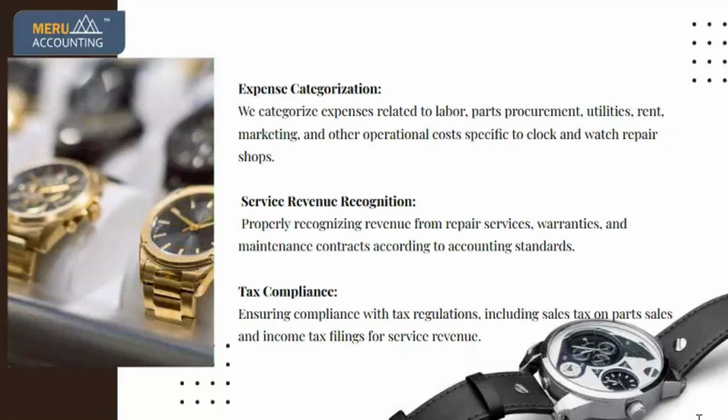When it comes to service revenue recognition, we ensure that we are following accounting standards for recognizing revenue from repairs, warranties and contracts. And lastly, tax compliance. We stay on top of the tax rules and ensure proper sales tax on the parts and timely income tax filing for service revenue. By carefully managing these areas, we keep things running smoothly and efficiently. Proper tracking, management and compliance are the foundation for a successful business. So let's keep everything running smoothly.